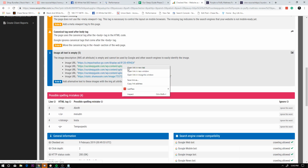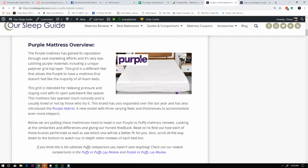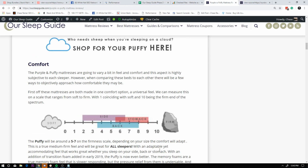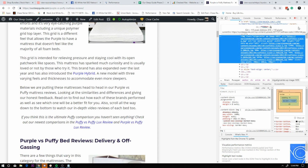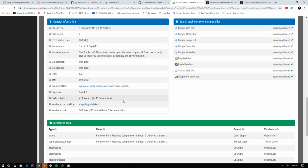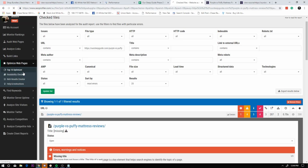Image alt text is missing on some of these images. Let's see if we can find that, if that's true. Inspect. And see our mattress guide. So I wonder if this was done before we started optimizing the pages, because all this stuff is here now. So what we'll do, we'll go optimize web pages, top 10.